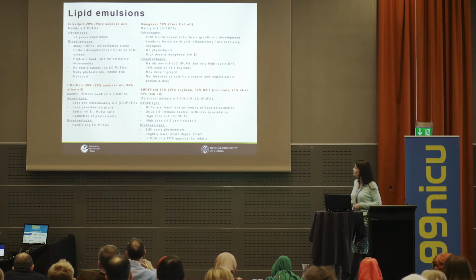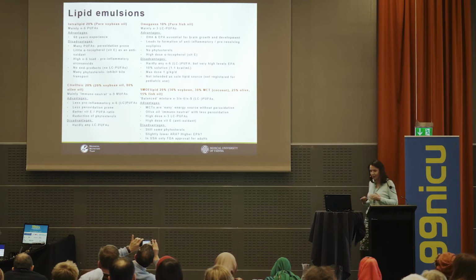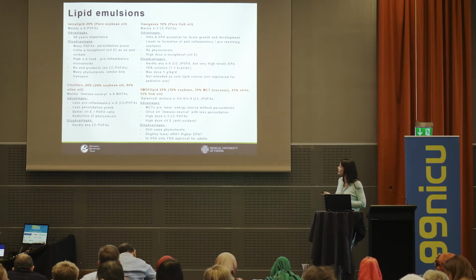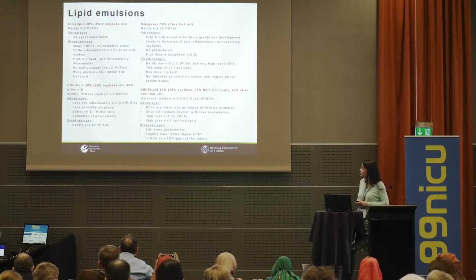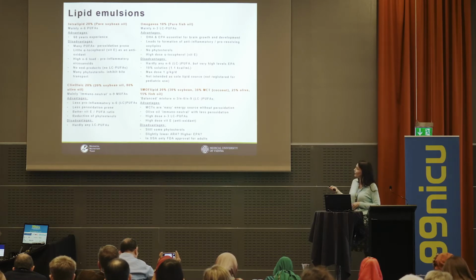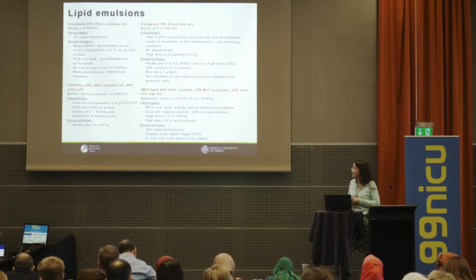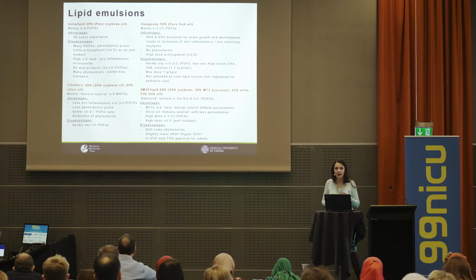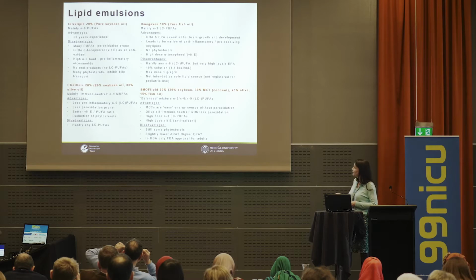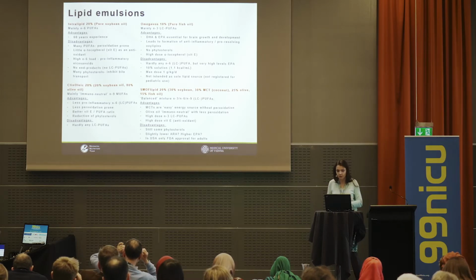And SMOFlipid is a balanced mixture of omega-3, 6, and 9 fatty acids. The advantages are that it contains MCTs, which are an easier energy source without peroxidation. The olive oil contributes immunoneutral fatty acids with less peroxidation. It has a high dose of omega-3 fatty acids and a high dose of vitamin E, but still some phytosterols, and the FDA approves it only for adults in the US. So in the US it's not used yet.